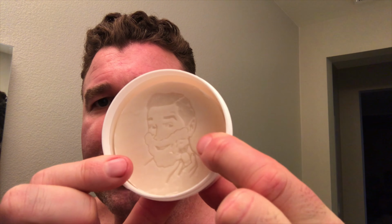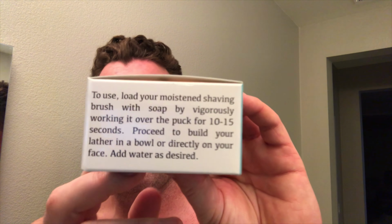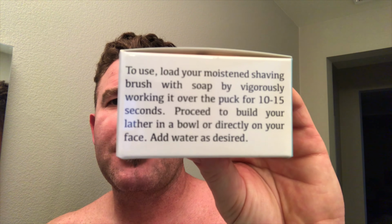I'm just really excited to do this shave. So we are of course using their shave soap. This is what it looks like. Kind of like that, how they do that little, there's Mr. Fine right there. Say hello, sir. So we're using that shave soap, and I'm glad they put them now in their own tubs. They used to come in pucks or refills. It comes in this box. It comes in a 3.5 ounce, 100 gram. And it kind of tells you everything. I kind of like it. It kind of gives you a little instructions there if you don't know how to shave, just in case you wanted to know.